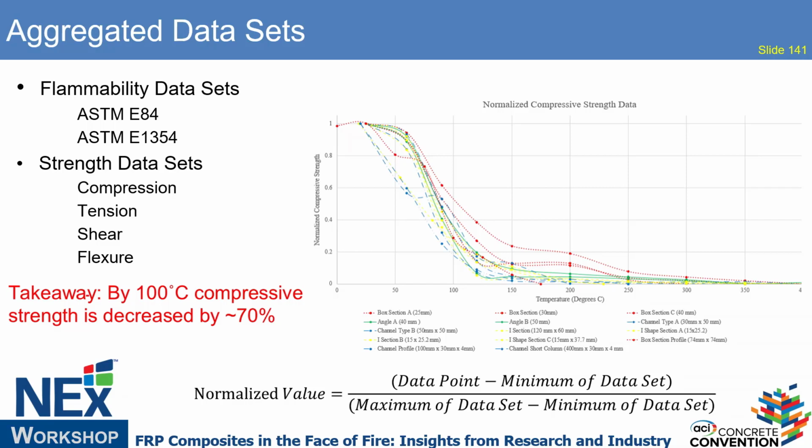So when considering the cross-section as the second manufacturing option, I found multiple papers on different values for strength, which included the compression, tensile, flexure, and shear that kind of went together. This is a normalized compressive strength data that I pulled together, which ended up showing that there's about a 70% reduction in strength at about 100 degrees Celsius. There were also flammability testing standards that I compiled as well, being mainly the cone calorimeter and ASTM E84. However, there were not many data points after that with other flammability tests due to them being very expensive and not a consistent testing basis that went across papers.